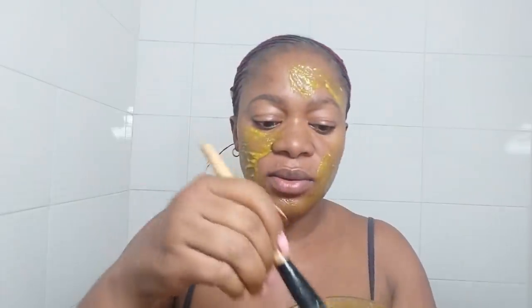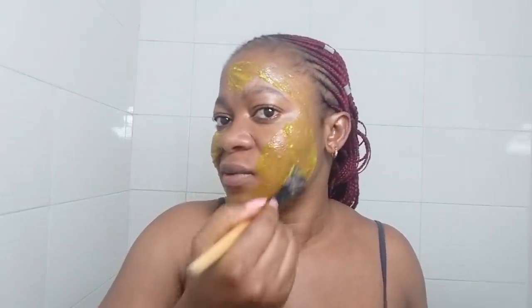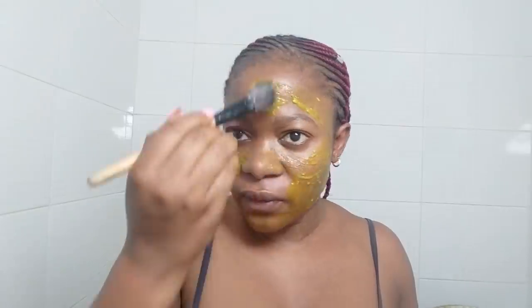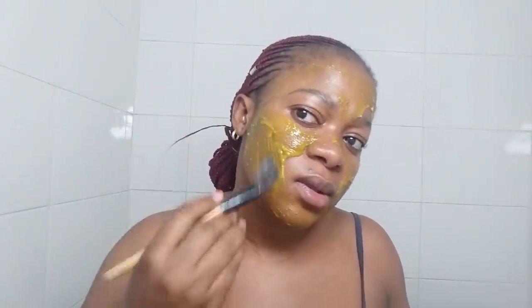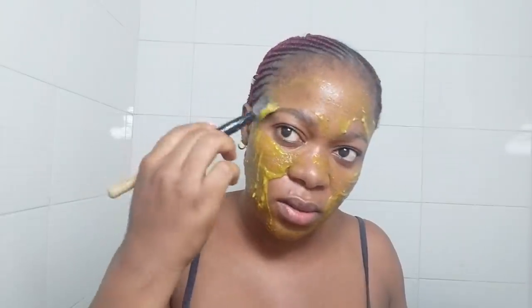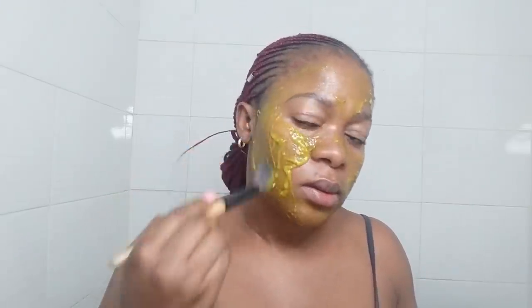Okay guys, so you might likely have to wet your face before you apply this. I actually didn't wet my face, but before you apply this, it's ideal you wet your face. That's when you know that it's going to work really well, and it's going to be really, really good.